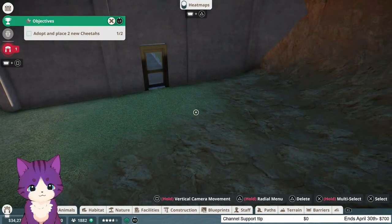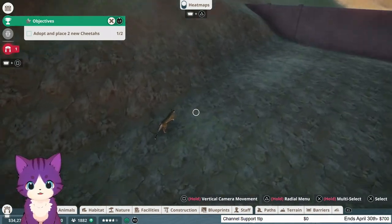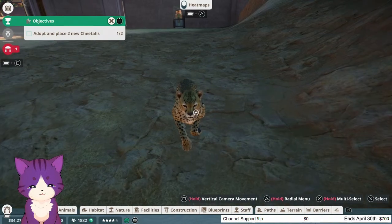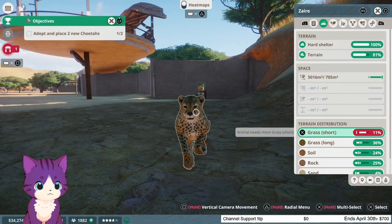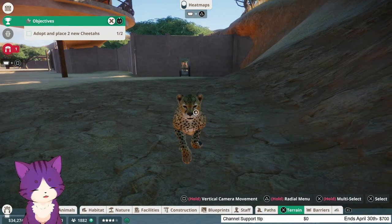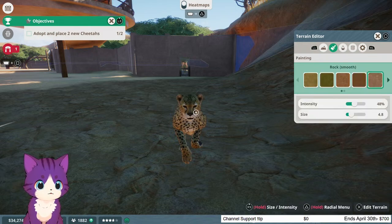Okay, play. No, don't fast forward. Don't fast forward. It's running! It's happy already! Oh, it needs more short grass. Oh, damn, did I overdo it? Or did I misread it? Needs more short grass. Okay, that's fine.